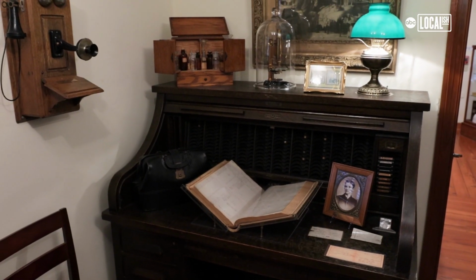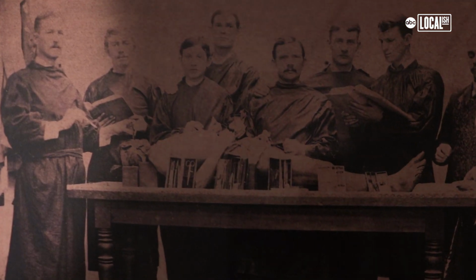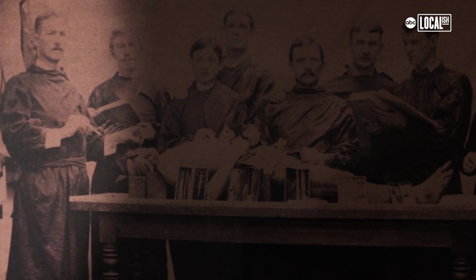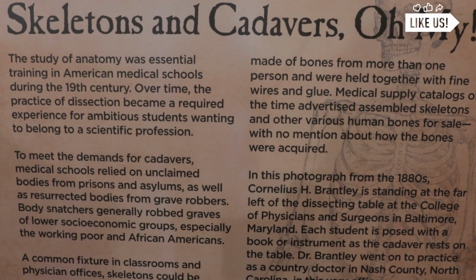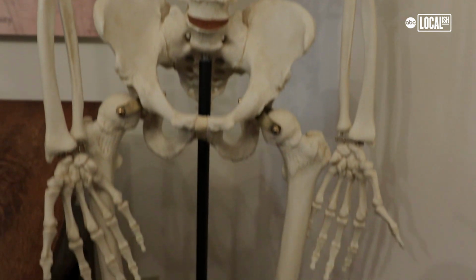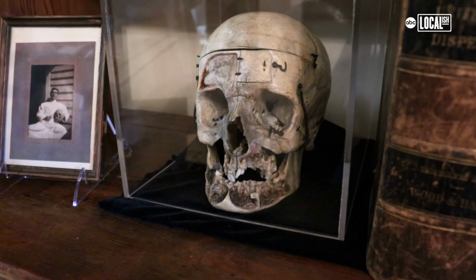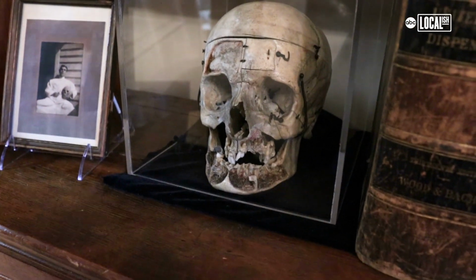These back two rooms belong to Dr. Brantley, who worked here in Nash County. He's also the tall gentleman in the photograph on the poster, and that's the Cadaver Lab of medical school back in the 1800s. People weren't donating their bodies to science the way that people do today. And so some medical schools, in order to get enough cadavers for their laboratories, hired grave robbers or sent their own students out to graves in the middle of the night and unburied recently buried bodies and snuck them into the medical school. This was probably used as an anatomical model, and it has little doors and hinges on it, so it actually comes all the way apart.